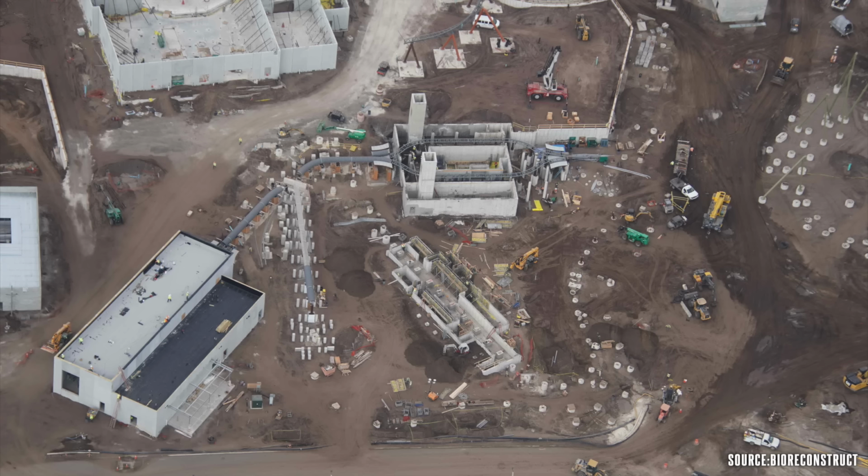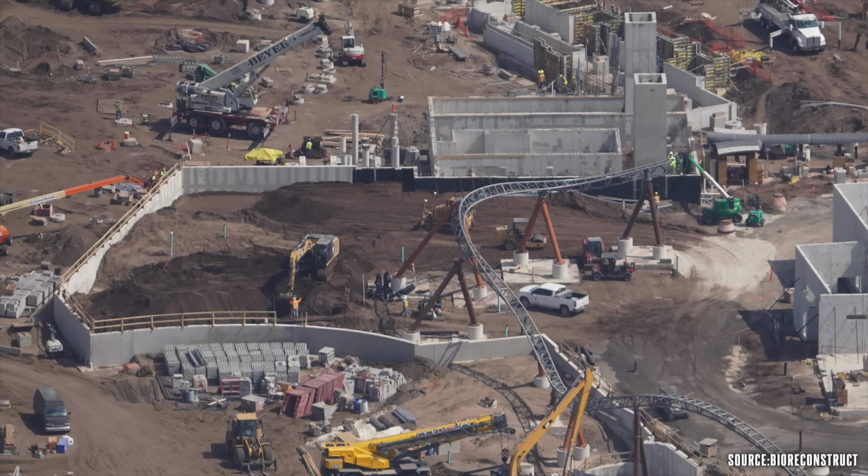Track switches have popped up, the station's moving along pretty quickly, and like I said in the past update, you can see the coaster track start to work its way throughout the entire land. On this one, you'll get a great view of all of the land of How to Train Your Dragon. You can see it soar right past the Great Hall restaurant and back around.